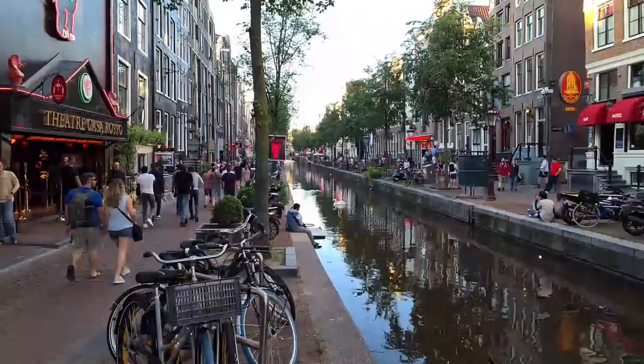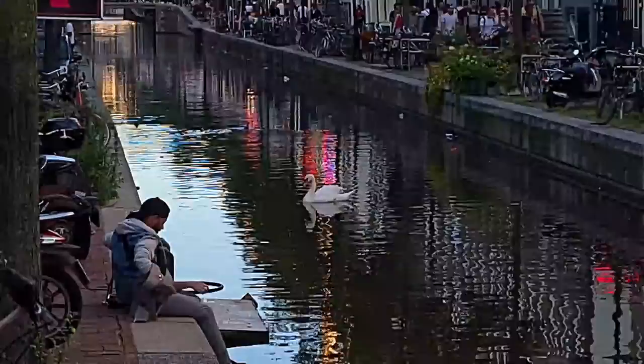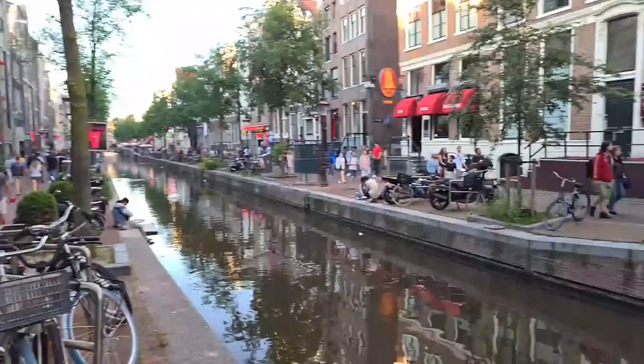And the backside is Red Light District. And the Casa Rosso on the left side. The famous cruise of Red Light District is here. It's almost in the best colors, Red Light District.